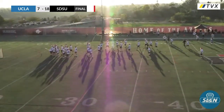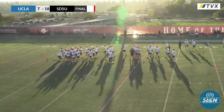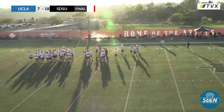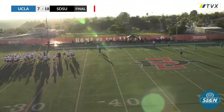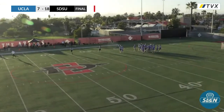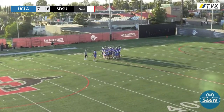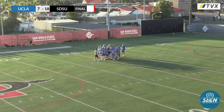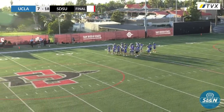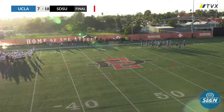For those of you watching on the network or on LAX TV, our next broadcast on both platforms will be this Thursday as we dip into SLC Division II action between Northern Arizona and UC San Diego. Both teams are highly ranked in the MCLA within Division II ranks, both in the top 20. So that's going to be a battle. That's Thursday night.